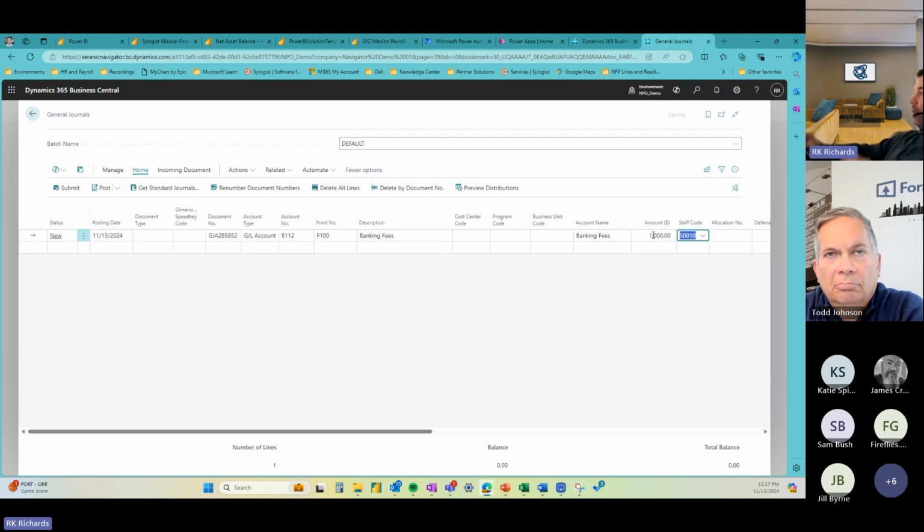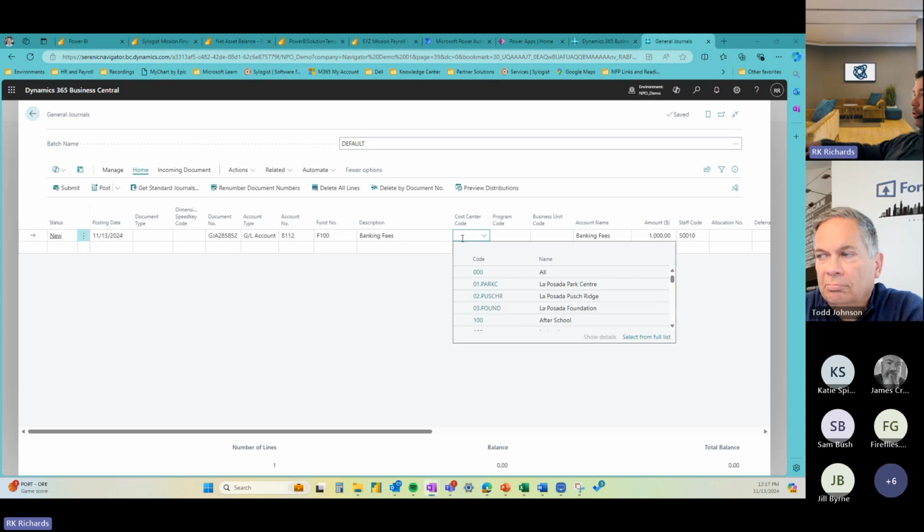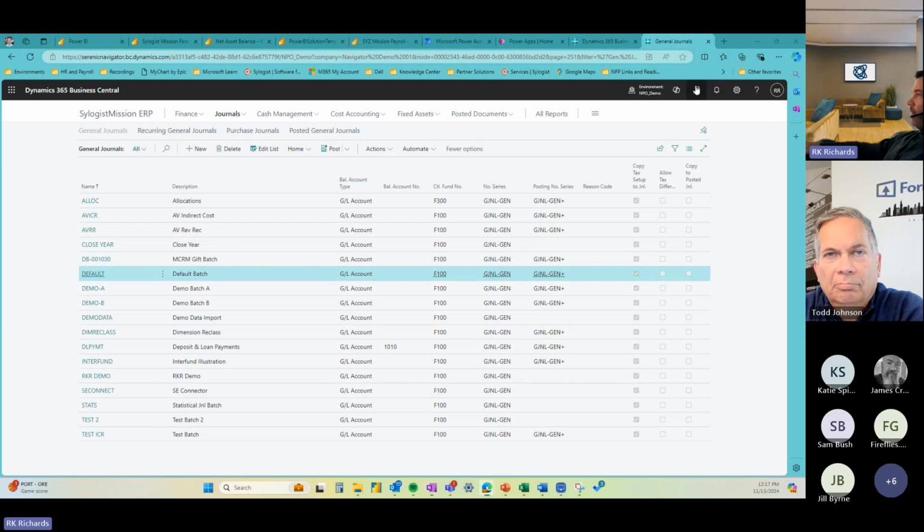And so that is the way that our general ledger works. You have an account that is required, you have a fund that is required, and then you have optional dimensions that you can code to on any given transaction, whether that's an invoice or a basic journal entry like the one I'm showing you here. Okay, next I want to show you our fund card.